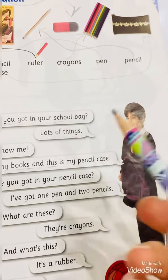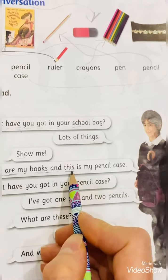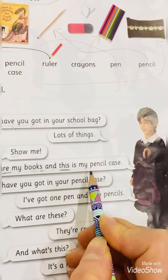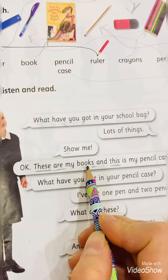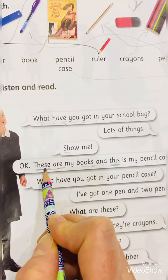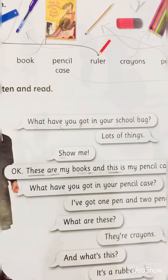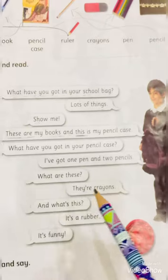So we are talking about one thing and it's near from us, near from the boy. So we have to choose writing "this". And we say, this is my pencil case. We use "these" because we are talking about more than one thing and those things are near from us. So we're gonna say "these". And whenever we're talking about one thing and it's near from us, we're gonna say "this". Did you get it? It's so easy, but it's very, very important for you inside our grammar to differentiate between those things.